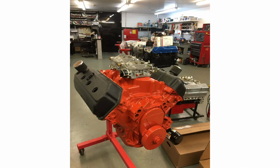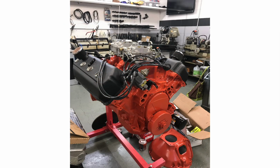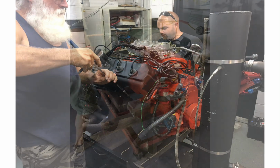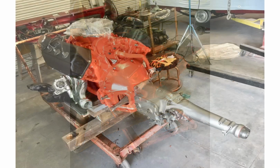Not knowing exactly what's been done to the motor, I did run it down to a local machine shop and have them go through it, make a couple of corrections. They put it on the dyno, ran it up to about 500 horse, made a handful of pulls. I was happy with that and brought the motor back home. To get ready for installation, I made a little makeshift jig to lower the car down over the motor. It worked out pretty good.